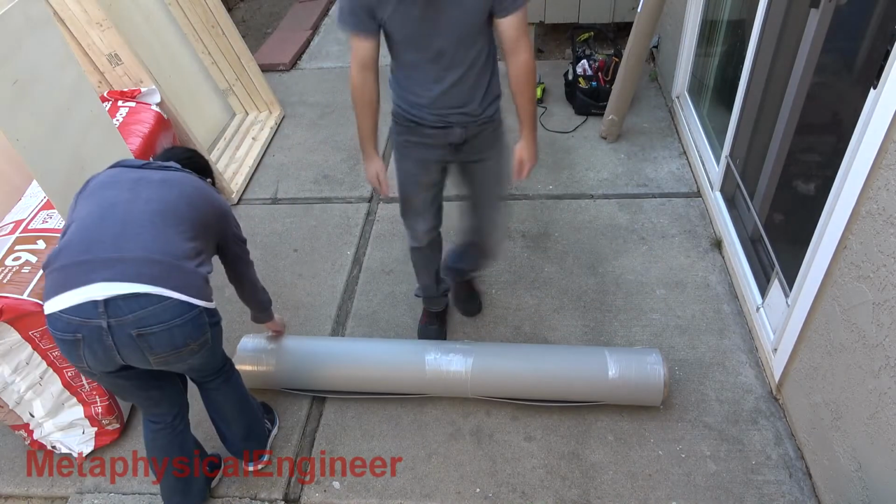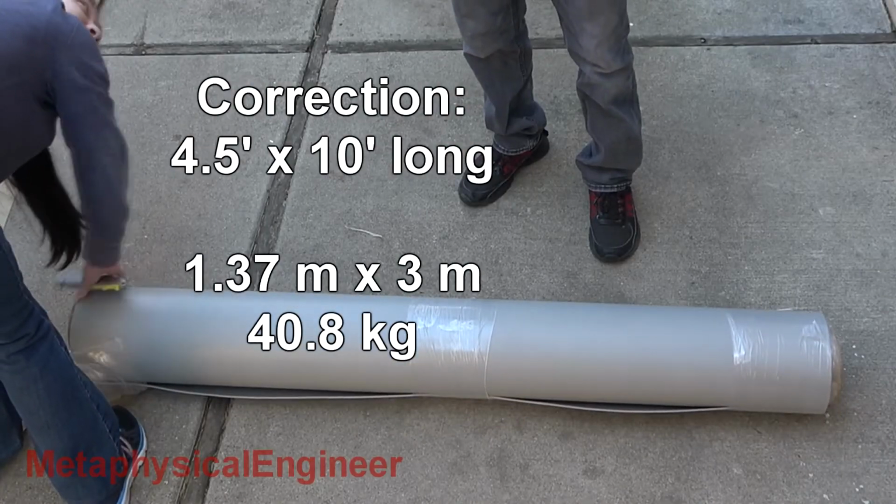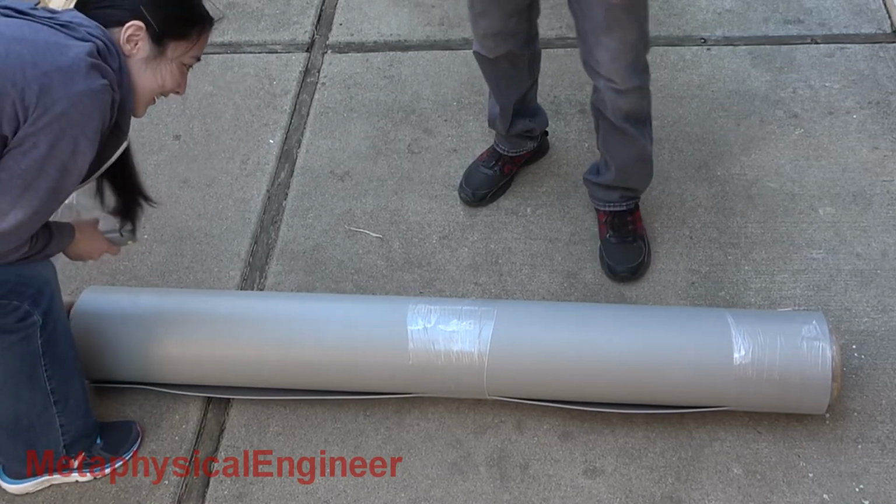The mass-loaded vinyl came in a 4-foot wide by 10-foot long roll, weighing in at nearly 90 pounds. Stuff is dense, so use caution when handling.